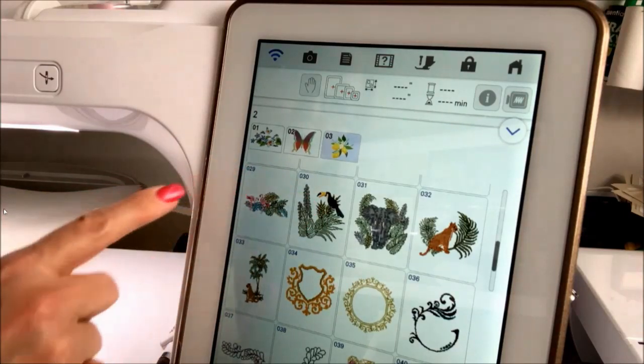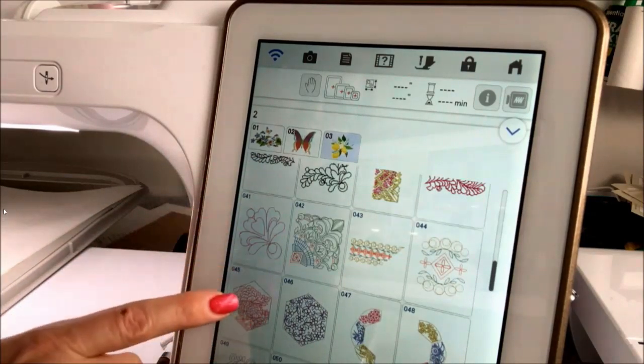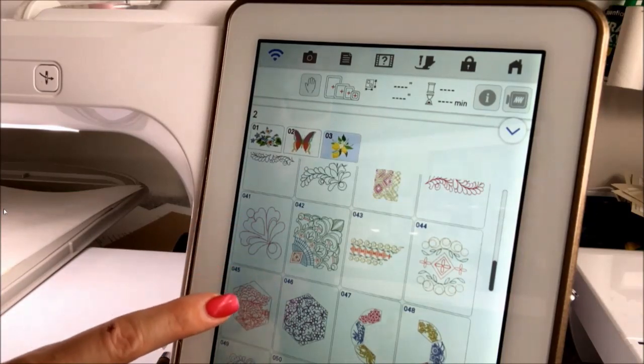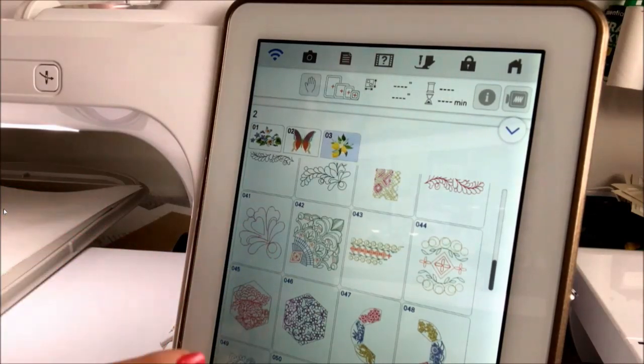Flamingos are right up my alley because I live in Florida, right? Lots of pretty feathers for quilting. And I love these. Some of these can be used with the new quilt sashings that we have in here because they're designed to be used with hexagon designs. And in case you weren't aware, there's also a couple of edge-to-edge type quilting designs.